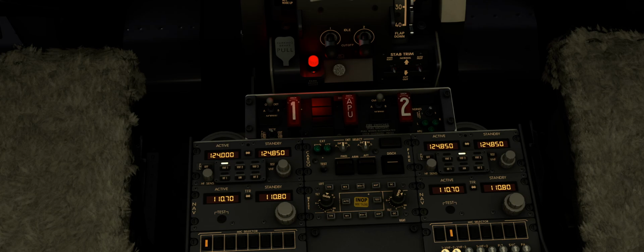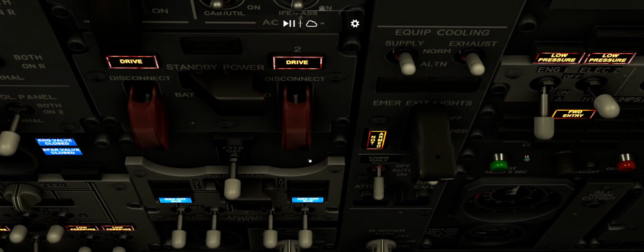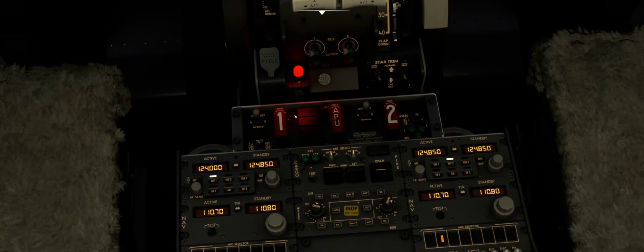So you don't need to make it via this way. For example, if you have ground power available and you put the ground power on bus, you will see that it will go automatically. But if you don't have the ground power available, that means that prior to starting the APU, you have to perform the fire test, and after starting the APU, you have to press the fire test once again.